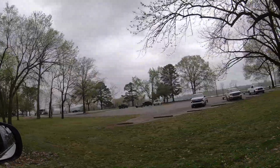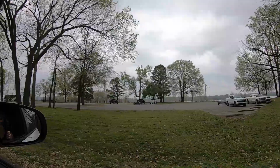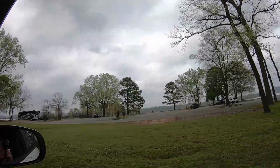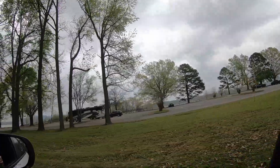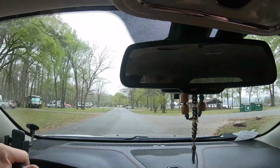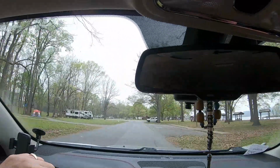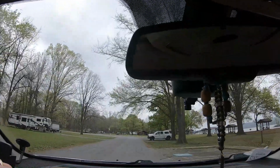This is the boat ramp parking, and doesn't look like many people. Yesterday it was packed in here. Yesterday also being Easter Sunday, all of these pavilions were packed. So there were a lot of families and get-togethers here. So it's not only a campground, it also has a lot of city people come just for day use.